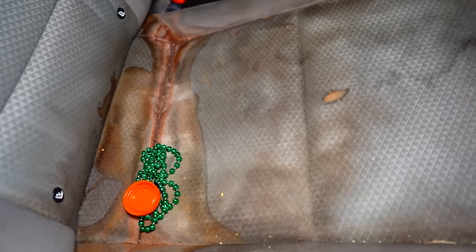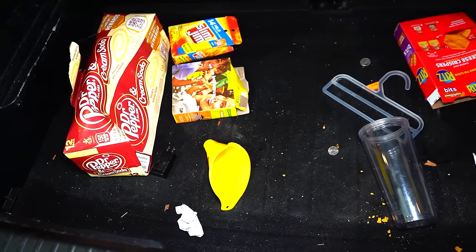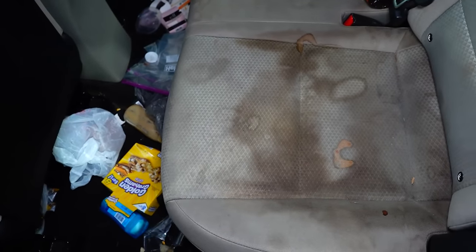What is going on, everybody, and welcome back to Mad Detailing. This vehicle is a 2020 Kia Soul, and as you guys can see, it has some insane stains on the back seats. The floor is absolutely covered in trash, food, stains. It's even soaking wet.